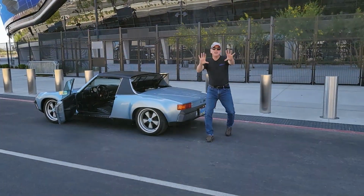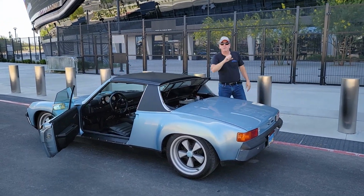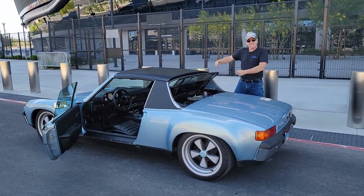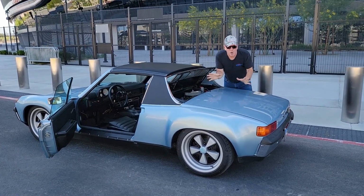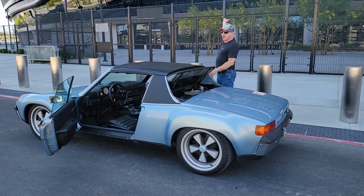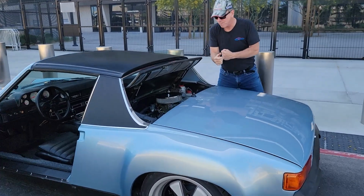Come here. So we're in the shadow of this giant Allegiant Stadium, home of the Raiders. Woo! This is cool stuff right here. So is this. It's actually kind of old school. So we go from new to old. Come here. Check this out.